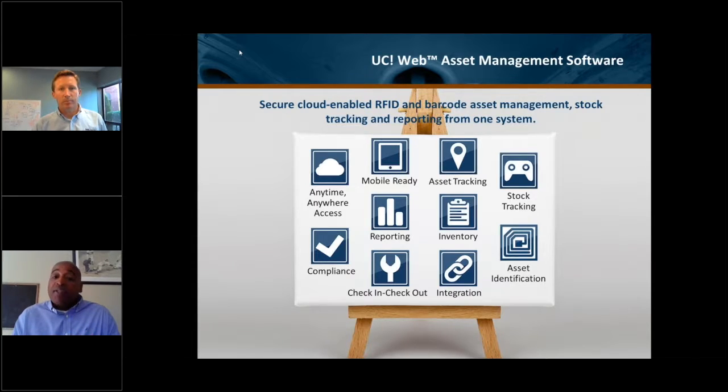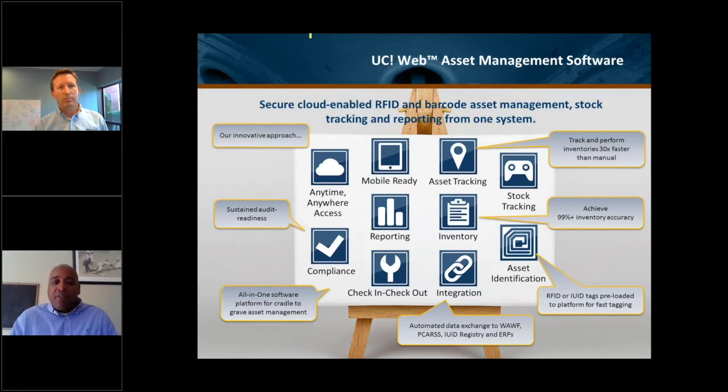But we would be negligent if we didn't tell you there is an easy way through UC Web to tackle some of these issues and become more audit ready, from a platform that's been around for the last 20 years. UC Web is a cloud platform that allows you to access your data from anywhere with an internet connection, whether on a laptop or on our mobile devices for scanning and tracking.